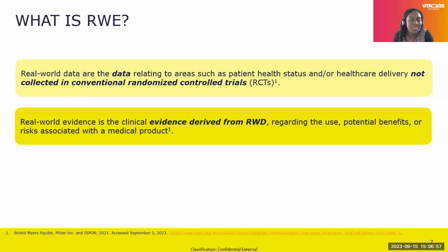But just to be crystal clear for the purposes of this session, real-world data is data available about a patient's health status or healthcare delivery that's collected in a real-world setting, and therefore outside of a randomized control trial or a clinical trial setting.